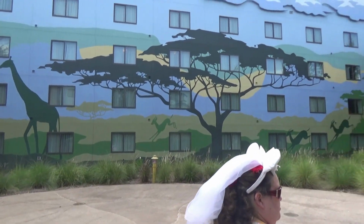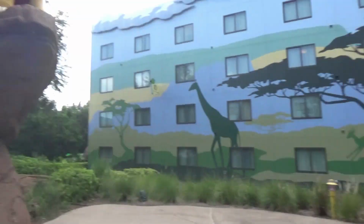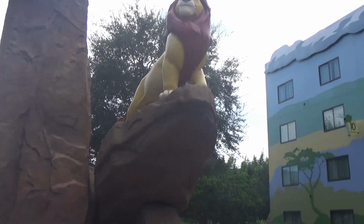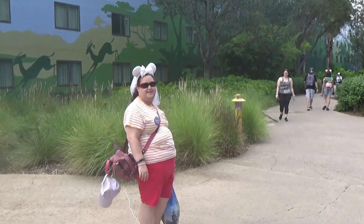All the buildings. Silhouettes. But look at that character. If you know who it is, then you're good. I found another character. Oh wait, no, it's just Kelly.